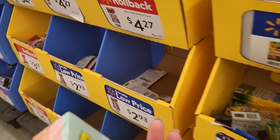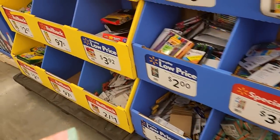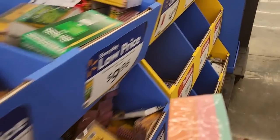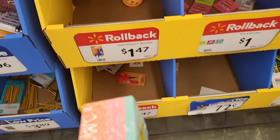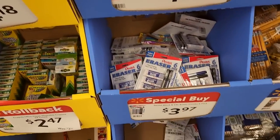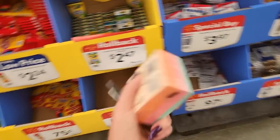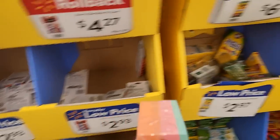Let's see. Didn't I just see erasers? I probably did. Nobody needed mechanical pencils. There are some erasers. I wanted the little pink erasers. These are erasers, but I don't want those though. Where are the little pink ones? Dang it. We have eraser caps. I don't think anybody needed those, though. A lot of these are empty.